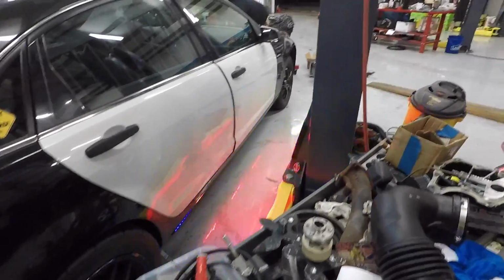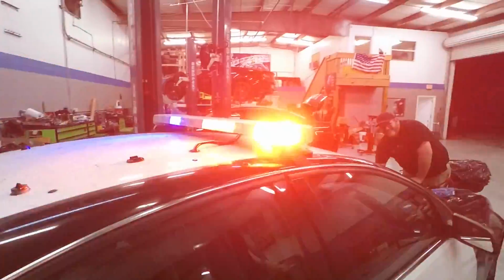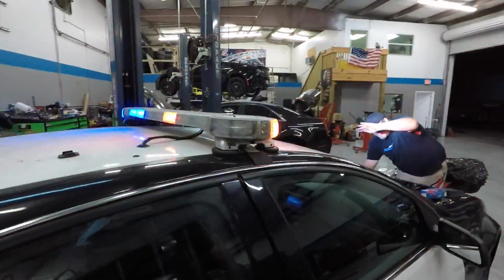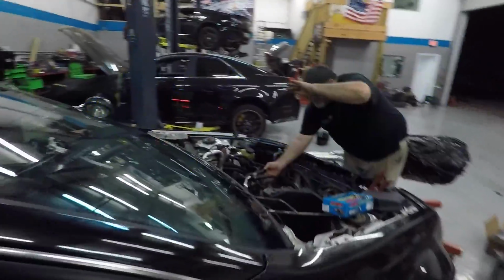Oh man, I missed that. Oh my God, that's blinding. It does not do justice how freaking bright that is. It is literally blinding, man.